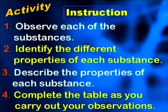Now, our activity instruction, teachers in the receiving schools as well as the students, if you do not have the books with you, our science workbooks, you can see the instruction that we have on the screen and follow that to guide you to do the activity for this lesson. First one, you are to observe each of the substances. Second, you identify the different properties of each substance. We have gone through some of those properties earlier in the lesson, so that should help you. And third, describe the properties of each substance. Complete the table as you carry out your observations.